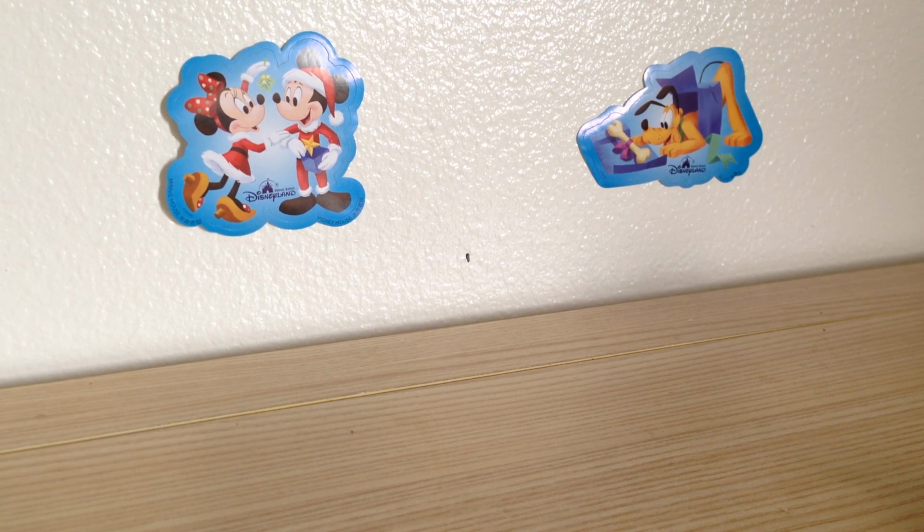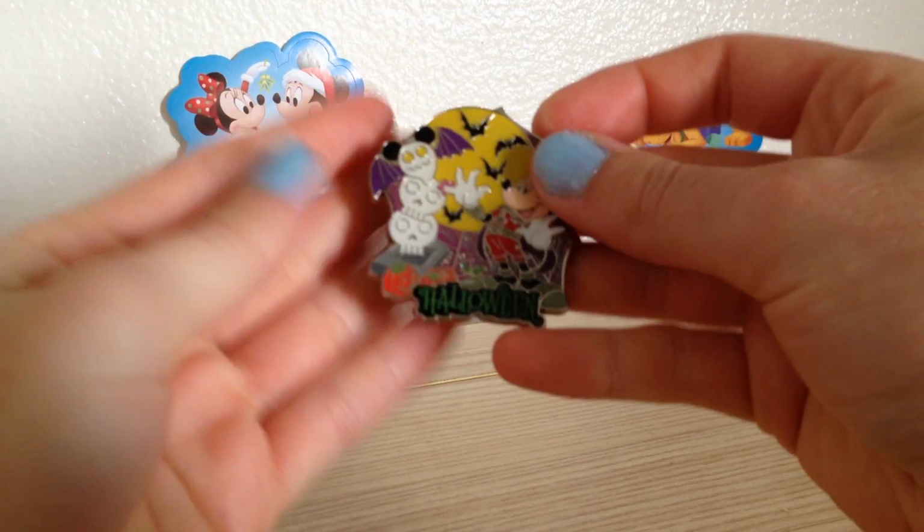Given that it is currently the middle of April, now seemed about as good of a time as any to share my collection of Disney Halloween and Christmas pins. Halloween and Christmas are really the only two holidays that I like to collect, and I definitely gravitate more towards pins that don't have specific dates or years on them unless I was actually at the parks during that time. I'm going to start off with my Halloween pins.